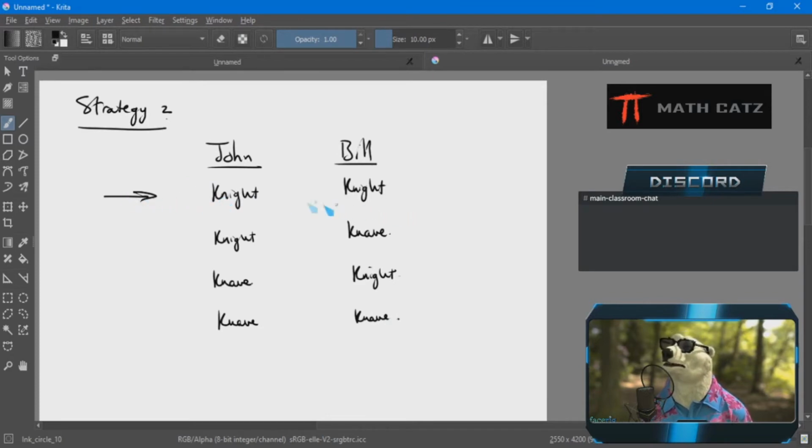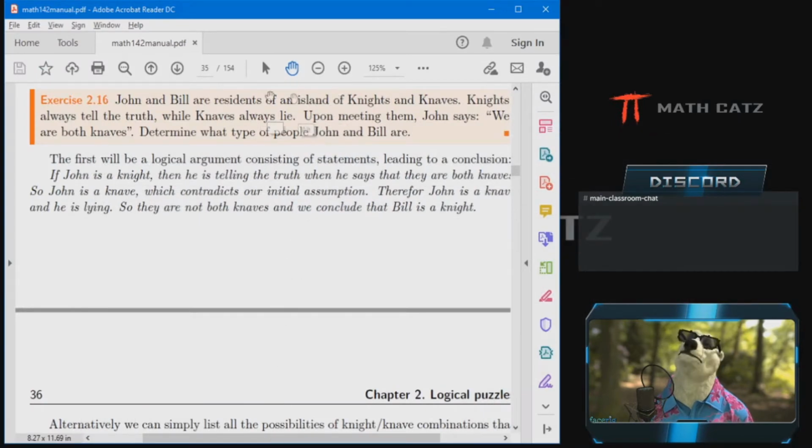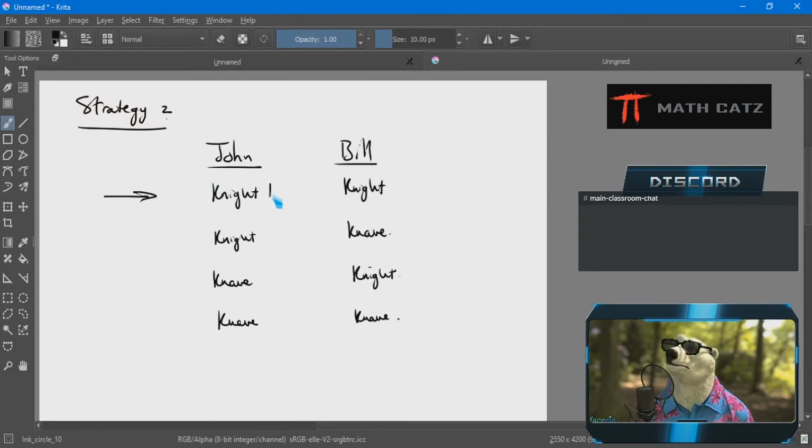Now I investigate. In this scenario of them both being a knight, how do they behave? And then I'll match it with how the rules say they should behave. I'll leave the rules a little bit to the end to try and be as similar to Lady and the Tiger as possible. John is the only one who speaks in this case, so I'm only going to investigate John. John says, we are both knaves. In this scenario, that is very much false. They're not even close. I'm not investigating what Bill says because he's not speaking.